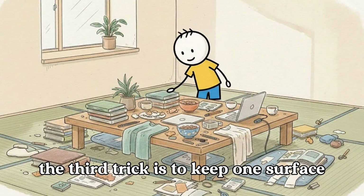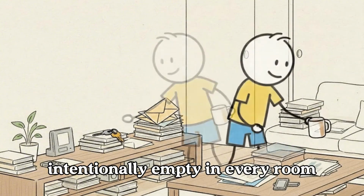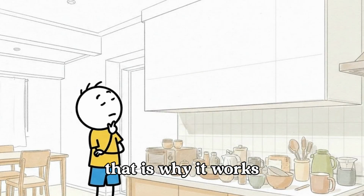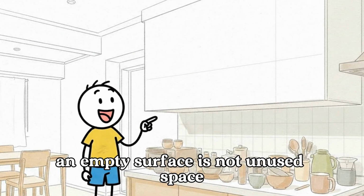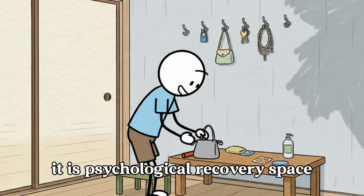The third trick is to keep one surface intentionally empty in every room. This sounds almost wasteful. That is why it works. An empty surface is not unused space. It is psychological recovery space.